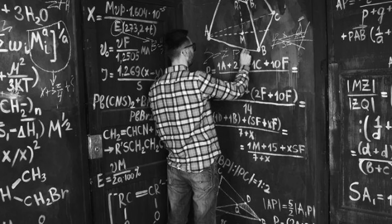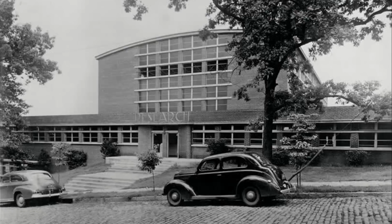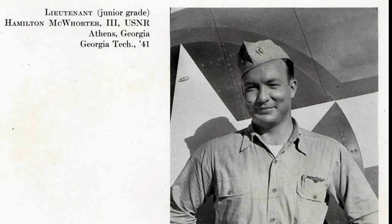Now, this claim drove me crazy. Is it even possible to bring down a plane with one bullet? Let's take a look. Hamilton McWhorter, born and raised in Athens, Georgia, attended the Georgia Institute of Technology and then the University of Georgia, and completed the civilian pilot training program in 1940. He entered Navy flight training at Pensacola and was commissioned in 1942 and joined VF-9.